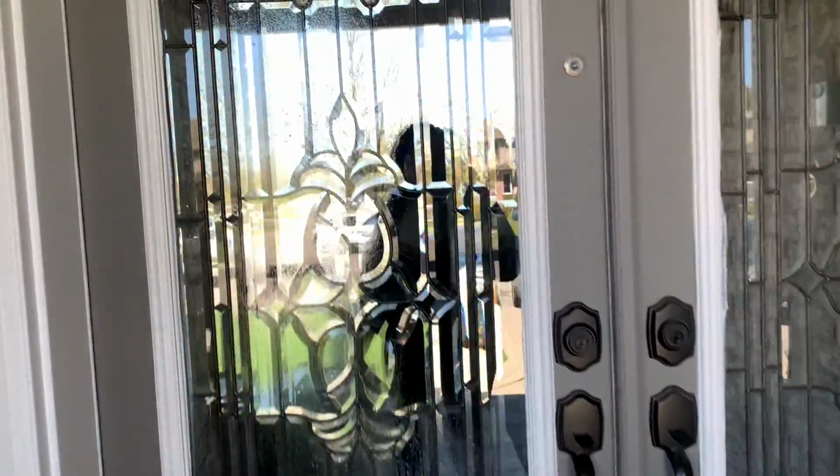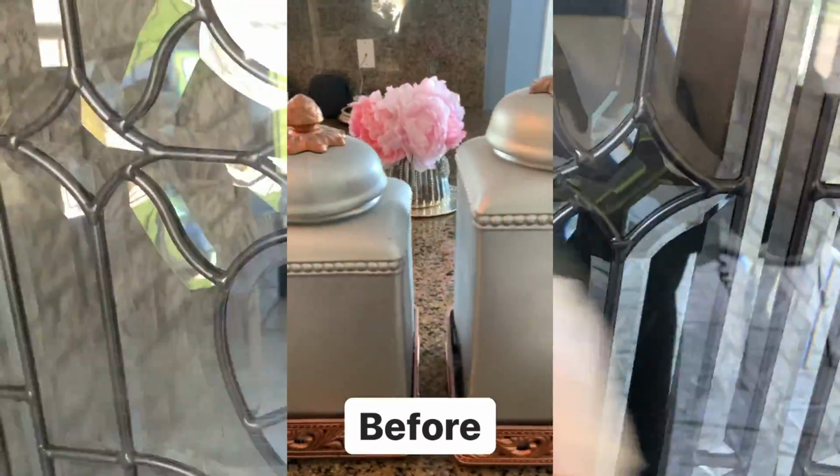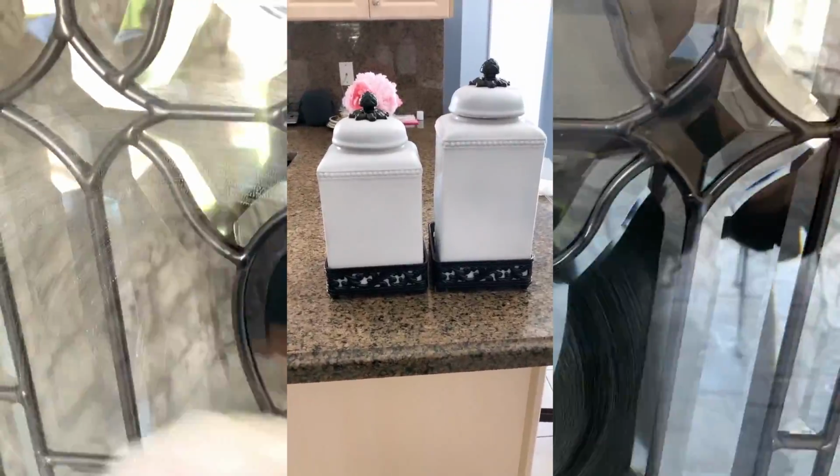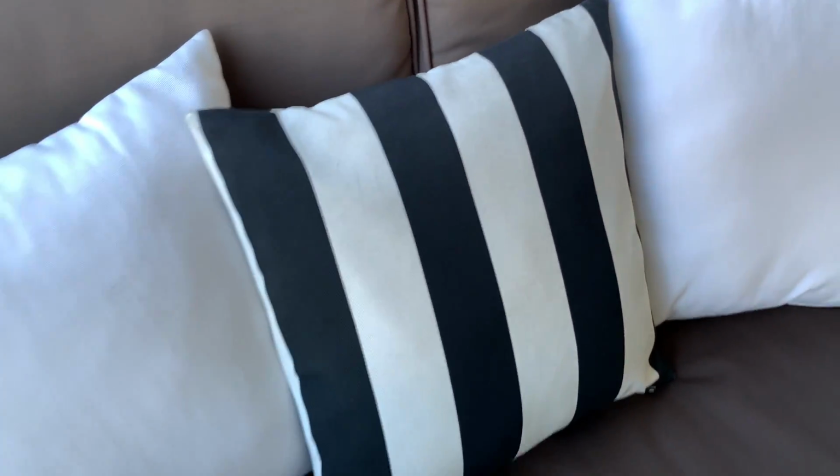So the first thing I'll do is I'll start with the cleaning. I am currently cleaning the doors. I went ahead and swept the floors. And of course I went and shopped my home to see what I could find to put in my space, even if I had to upcycle it. Now after all that sweeping and cleaning and mopping and spray painting, we're at the fun part, putting the decor together. I've had these cushions for years, but they do the job just fine.